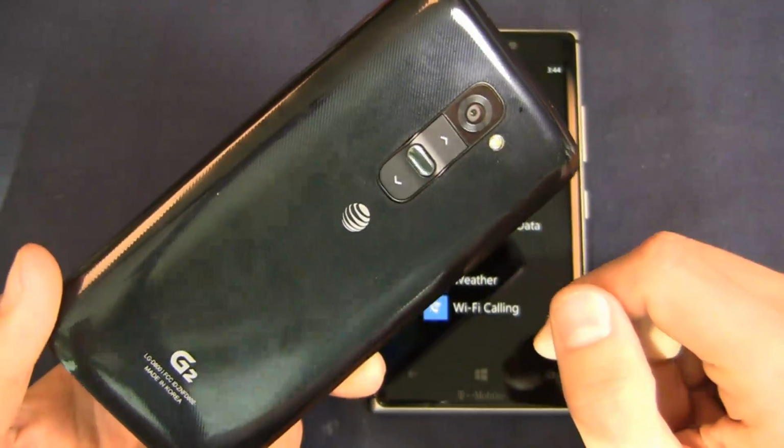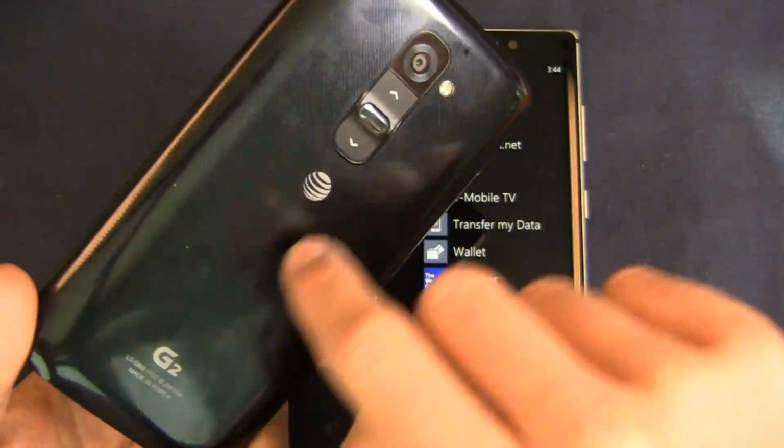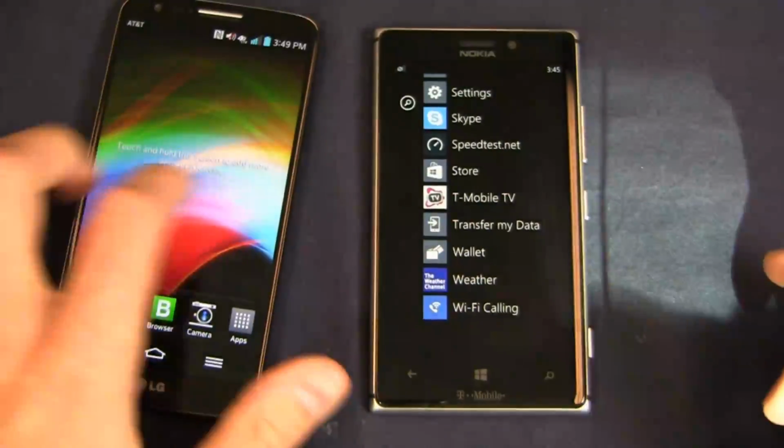So, 13 megapixel camera on the back here. A little bit of a fingerprint magnet on the back. As you can see, it's glossy. It does attract fingerprints pretty easily. You've got the AT&T logo over here as well, and then your earpiece up the top with your front-facing camera. But all in all, pretty fast device.